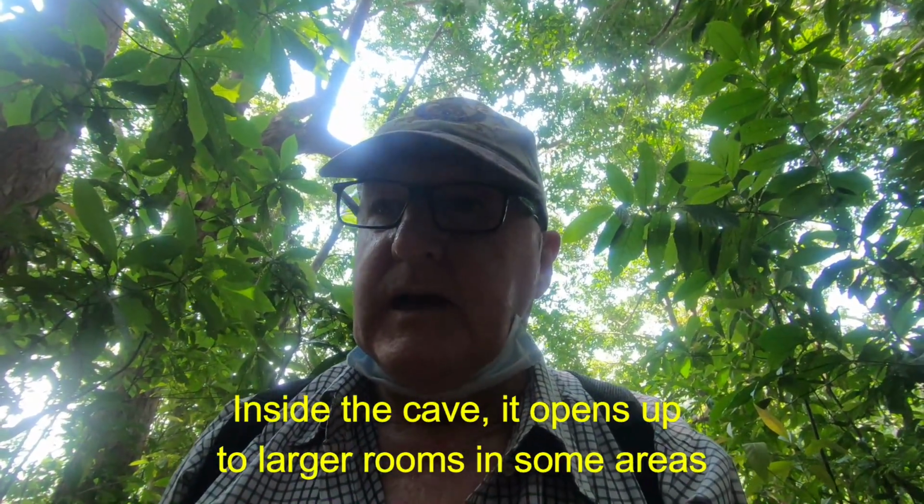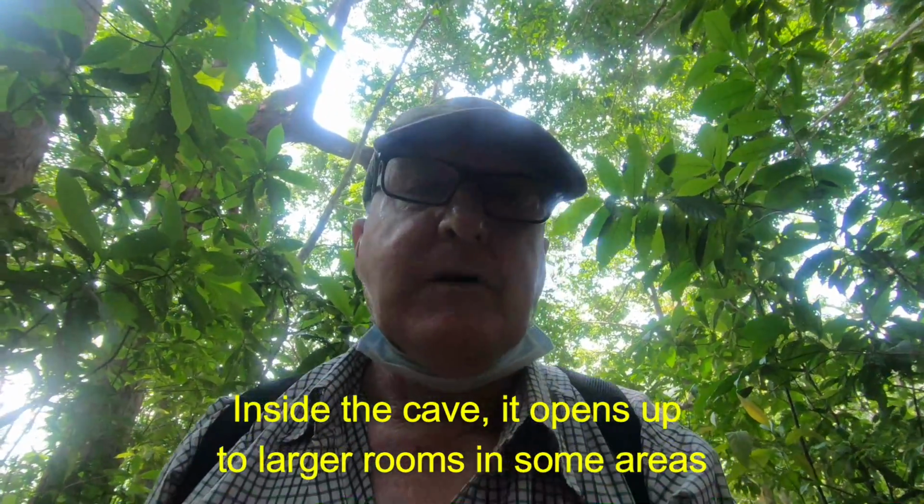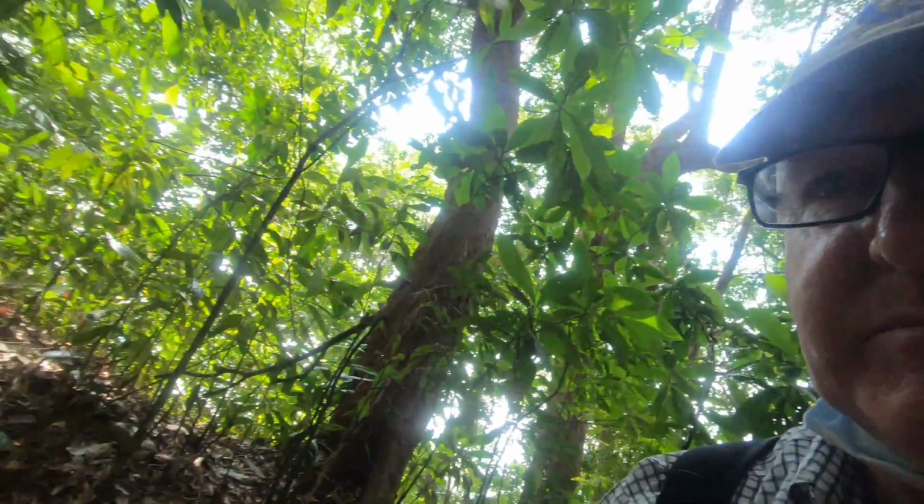When you get inside, the walls are all cemented, bricked up. It opens up quite a lot, but we're not equipped to go in there. We need proper shoes, we need proper lights, we need all that. So I'm going to come back again another day and go inside the cave and have a look then. But today I'm pretty happy that at my age I got this far. Next time, look, there's bats everywhere down there. I don't know if you can see them, but the bats are flying past.